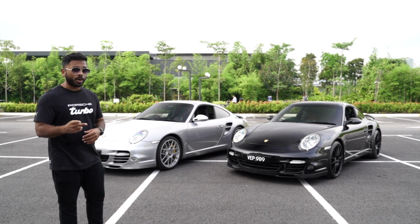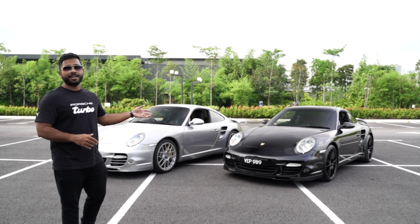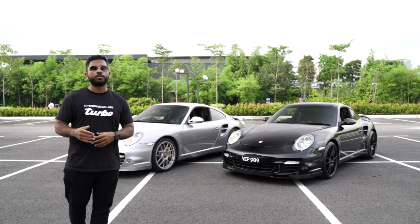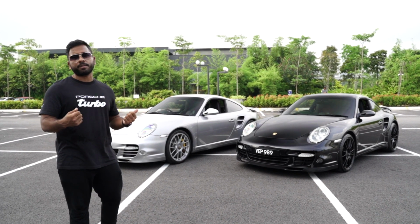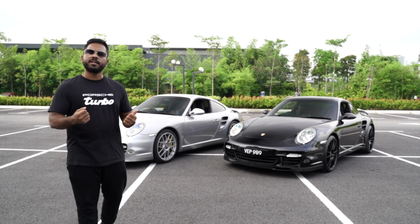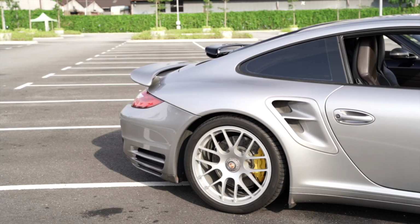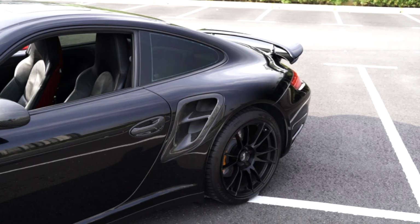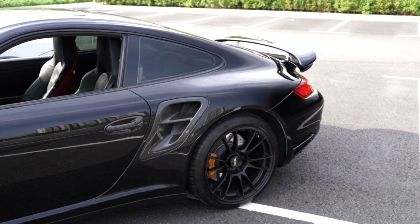The main reason is that it still maintains the hydraulic steering, in comparison to the 991, which has already moved on to electric steering. With the hydraulic steering, you get more feel, more feedback from the road, and generally just a rawer driving experience. Not to mention the smaller, narrower body of the 997 makes it feel like a much smaller, much more compact car compared to the generation after.